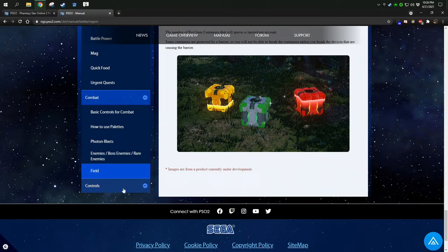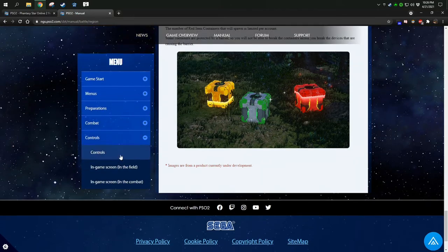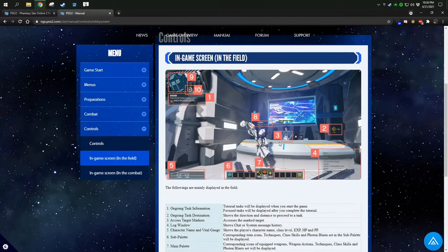And then of course we have controls. Let me just go ahead and close that. We can close this real quick. And controls are just that, they're just controls. I mean, this one's pretty self-explanatory. You guys can kind of go through these on your own.